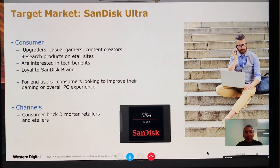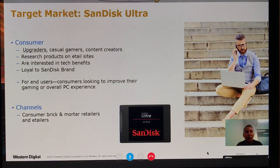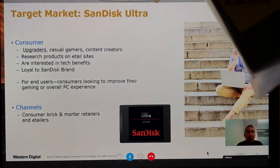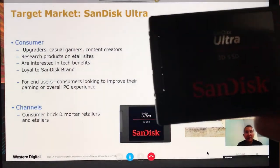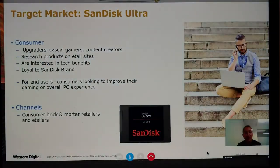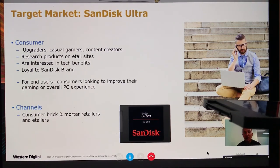Let me go into the target market for Ultra, which is SanDisk Ultra. These consumers are SanDisk loyal fans, who are usually the upgraders and casual gamers. They could be people who are very familiar with the brand for USBs, micro SDs, and dual drives, and they might also have been buying SanDisk SSDs. So the product is targeted towards consumers who are familiar with the SanDisk brand. In different countries, they could be sold through retailers, e-tailers, and brick and mortar shops, but it all depends on the country.